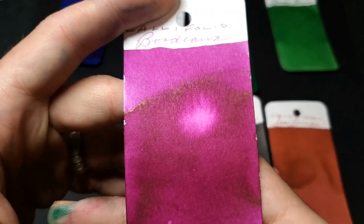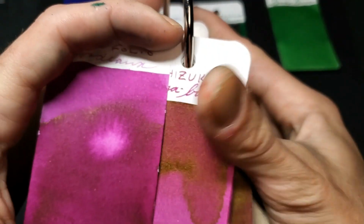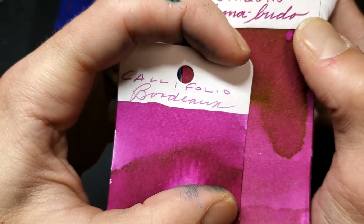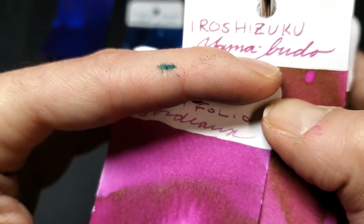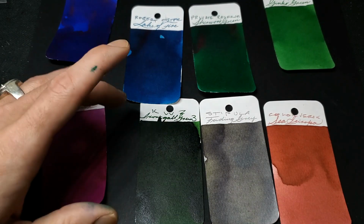Here's the Callifolio Bordeaux. It's got some hints of gold sheen in there, but not a whole lot. It's a pretty color. It's very Yamabuto. Let me get Yamabuto. Where is it? What the hell? There we go. They're pretty similar. Yamabuto is a little more saturated, and Calamo is a little bit brighter, a little more pink. Yamabuto is a little bit more fuchsia, or fuchsia. That will help you in the pronouncing of it.